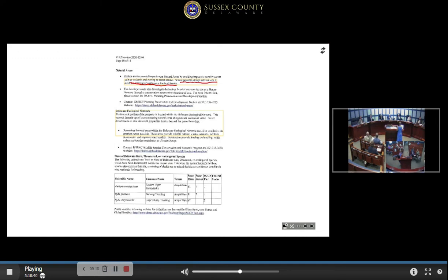Also, here's just where it's listed, that it's part of the ecological network of Delaware, and that also specifies that forest disturbances on the site could jeopardize habitat beyond the parcel boundary, and that forest areas in this network, you should avoid removing any of them to the greatest extent possible.